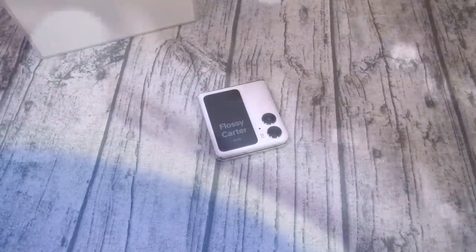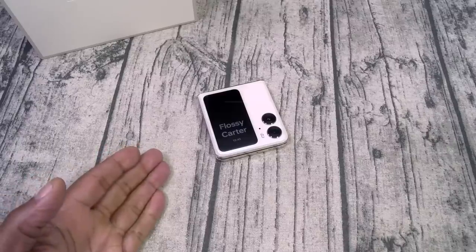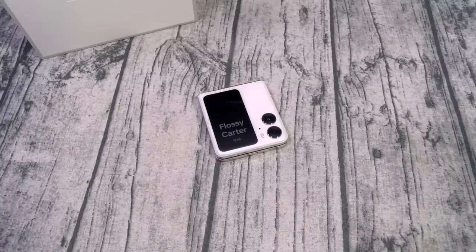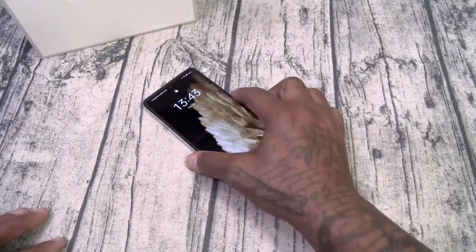All right, so now let's do the RDA test. Regular daily activities. Now, you just spent $1,200 on the phone. Let's see how it works in the real world. Now, one of the things that I don't like about this phone is there's no wireless charge. So you're probably going to have your phone flat on the table like this. But as you can see, always on display, you got the time and your picture. Now, this is a flip phone, but if you want to, you can leave it open like this. And you're going to get a better always on display.